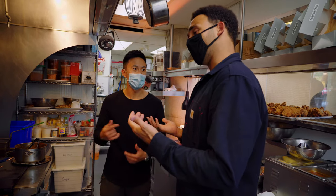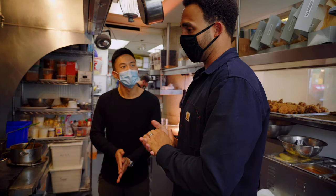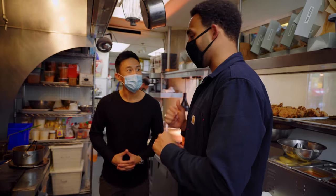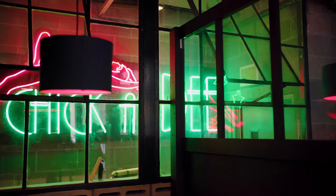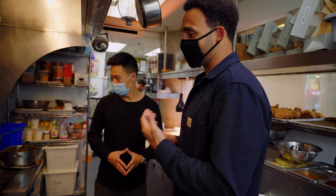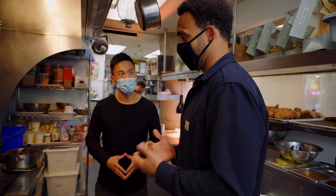Non-stop, the whole day. Especially at night, we work with three different delivery services. We have our takeout, then our Chickadee Room is our bar and cocktail lounge that we have as well. So it's always moving. It's always rotating. It's never sitting long.